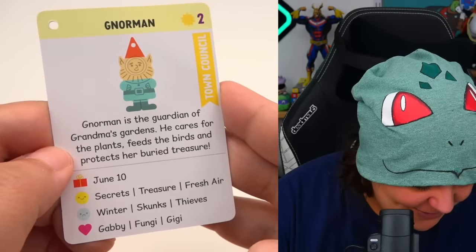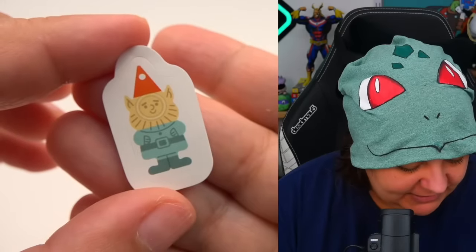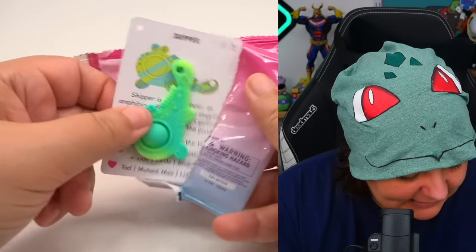So this is cute. So we have Norman, and the colors are pretty cool. And we have our Norman sticker. Who are you? Ooh, I like the colors.